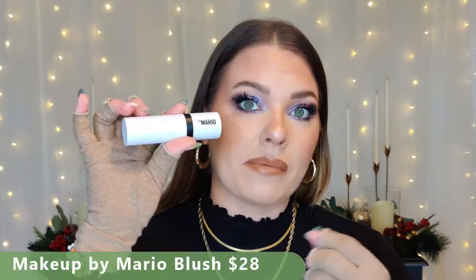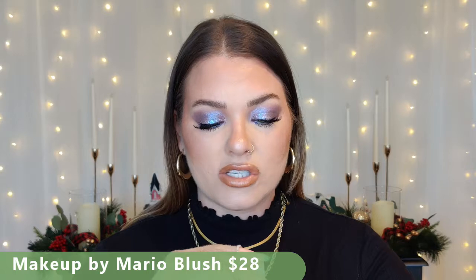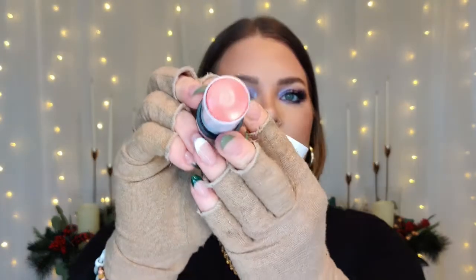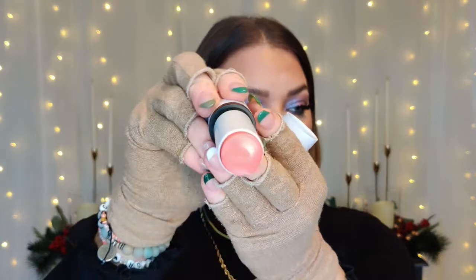So the blush category is my largest category because it was really hard for me to choose. I'm going to separate it cream and powder. Let's go ahead and start with cream. I really like the Makeup by Mario Soft Pop Blush Stick in Soft Coral. It is a soft coral shade that is just really, really pretty.